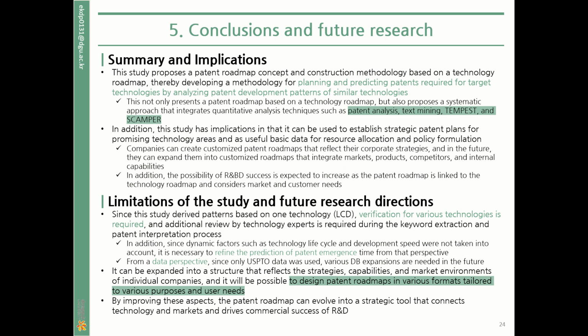By proposing the concept and construction method of the patent roadmap based on the technology roadmap, this study developed a method for planning and predicting the patents required for the target technology by analyzing the patent development patterns of similar technologies. This not only presents the patent roadmap as the basis for the technology roadmap, but also proposes a systematic approach that integrates quantitative analysis techniques such as pattern analysis, text mining, TEMPEST, and SCAMPER.